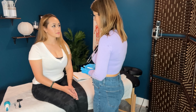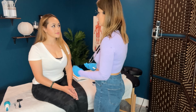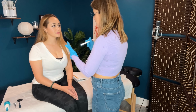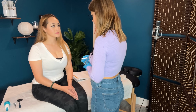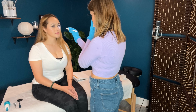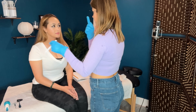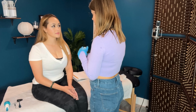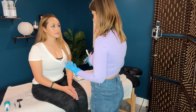Are you wearing contacts right now? No. Okay. So go ahead and look straight in my nose. I'm going to flash a light in your eyes. It's going to be a little bit uncomfortable, but just for a few seconds. Okay. Keep on looking straight at my nose. Good. I'm looking straight. Good. So pupils are rounded, reactive to light and accommodating.